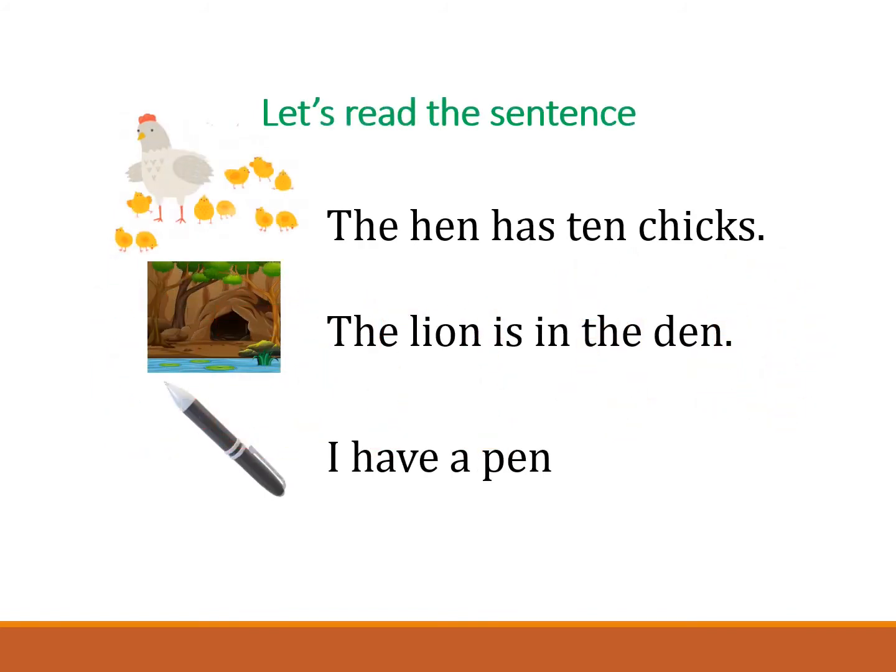Let's read the sentence. The hen has 10 chicks. The lion is in the den. I have a pen.